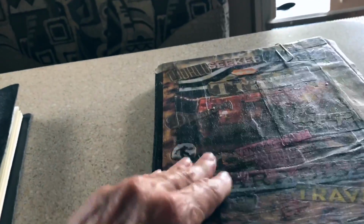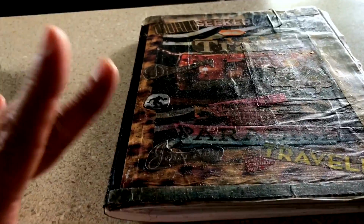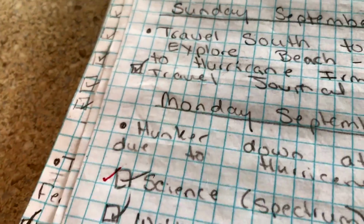Then of course he has his own travel journal. This is just a composition book that he's pasted some magazine cutouts from, and then we Mod Podged it and it protects it. So basically every single day he has to write in his journal, and I make sure that it says a travel journal, and he has to write about his travels there every single day.